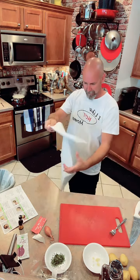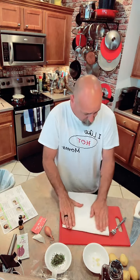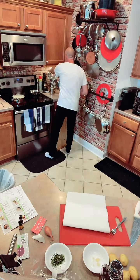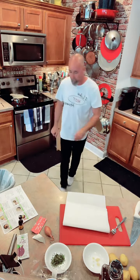Okay, so one of the things I've learned doing these meals: lay a wooden spoon across the pan and it will not boil over. You know what? I've heard that, Missy, but I've never tried it, so I don't know if that works. So we've got a wooden spoon.